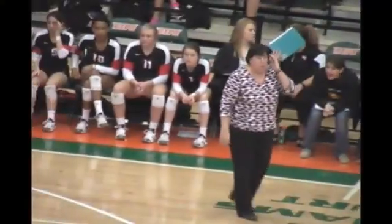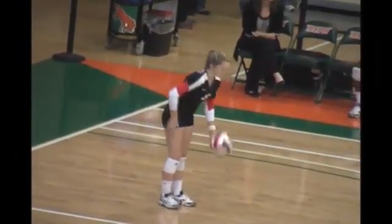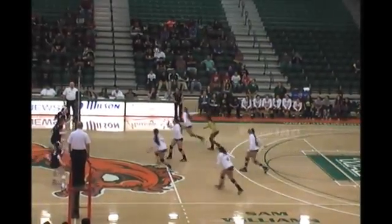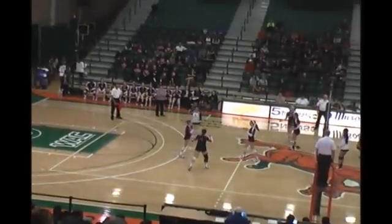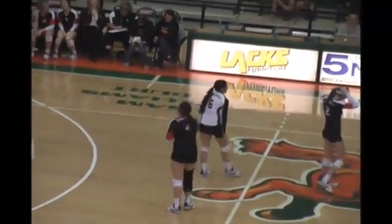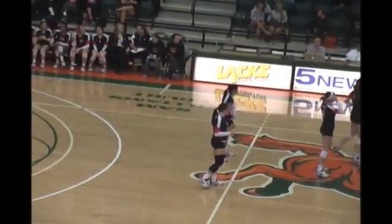Look at the Chargers coach. The first time we got a glimpse of her. You can see she's telling her girls, I'm not happy about how you're playing. How can she be? She's from San Antonio. Her girls should be playing a lot better than this. The Lady Warriors bring them down to their level. So the Warriors bring them up to their level.